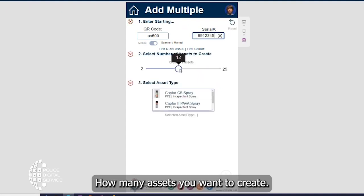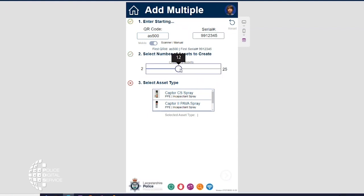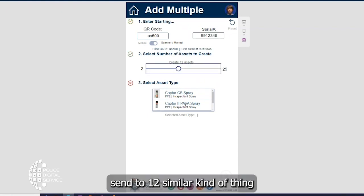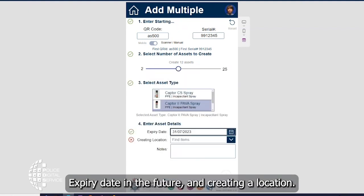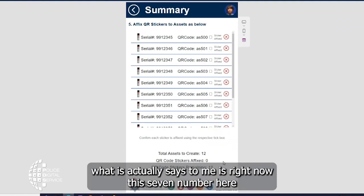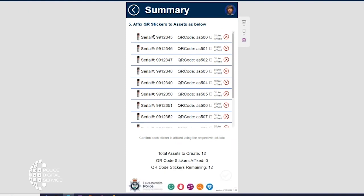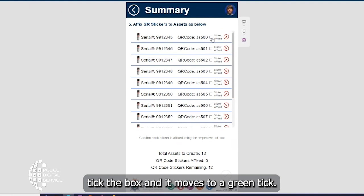How many assets you want to create. Now you can basically drag this selector as far as you want to. So click 12, similar kind of thing, expiry date in the future, whenever that might be, the creating location. Now when I click the next button, what this actually says to me is, right, now this serial number here needs this QR code, stick it on, tick the box, and it moves to a green tick.